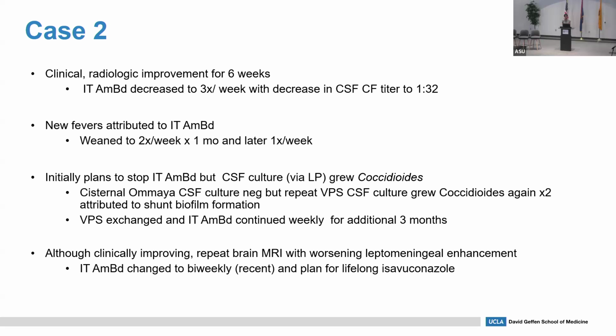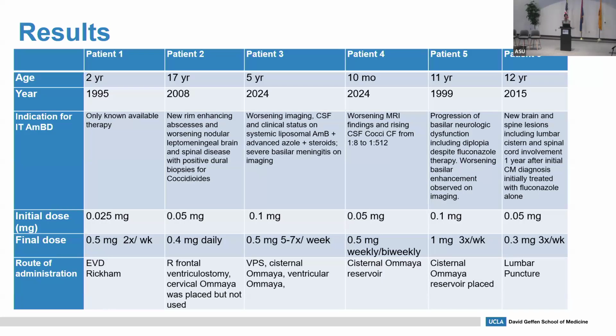And of course, he'll stay on isavuconazole for lifelong therapy. So these were just 2 of our cases, but we did find 2 others in our hospital in the last 30 years, which are the first 2 columns. And then patients 5 and 6 are patients reported in the literature, one from Valley Children's and one from CHLA, local to us.